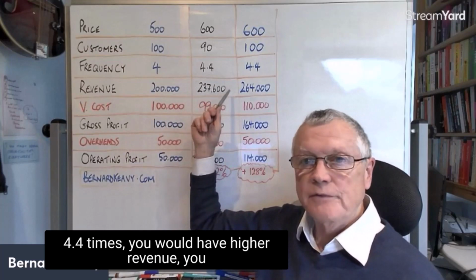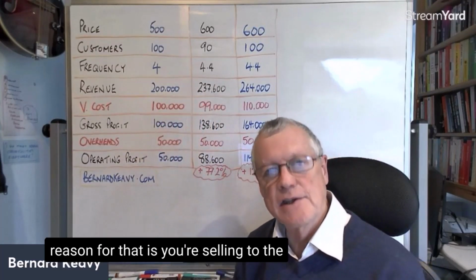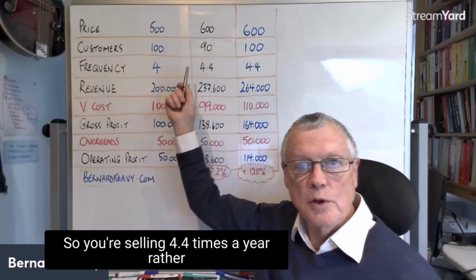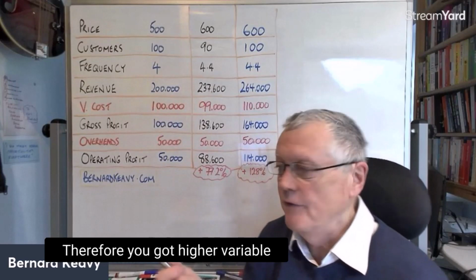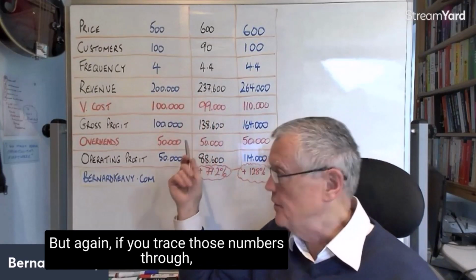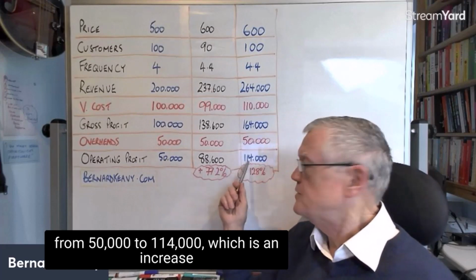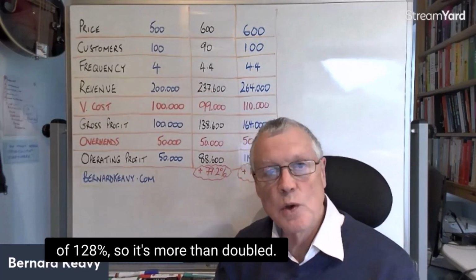You would have higher revenue, you would have slightly higher variable costs, because the reason for that is you're selling to the same number of customers, but slightly more frequently. So you're selling 4.4 times a year rather than 4 to the same number of customers. So therefore you've got higher variable costs. So they're up 10%. But again, if you trace those numbers through, you've still got the same fixed overheads. Your operating bottom line profit has now gone from 50,000 to 114,000. Which is an increase of 128%. So it's more than doubled.